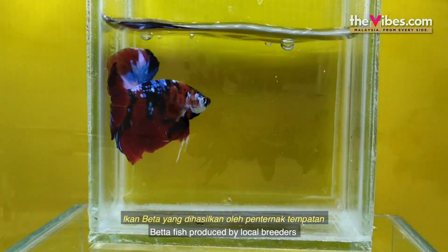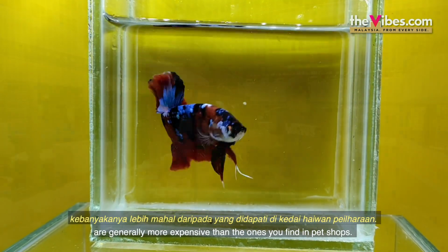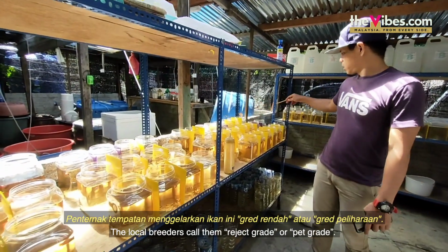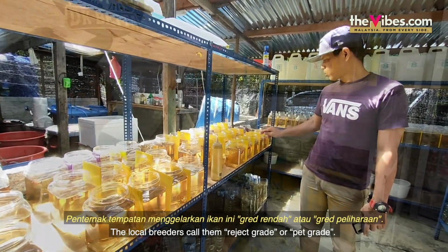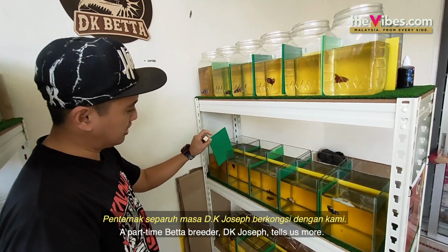Betta fish produced by local breeders are generally more expensive than the ones you find in pet shops. The local breeders call them reject grade or pet grade. A part-time betta breeder, DK Joseph, tells us more.